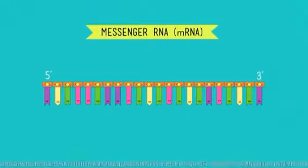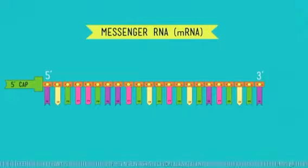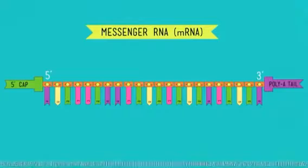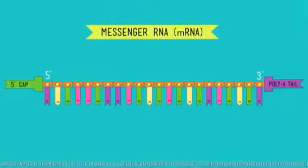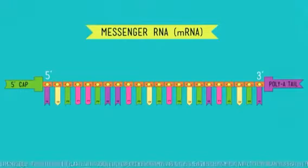First, a special type of guanine is added to the 5' end. That's the first part of the mRNA that we copied, and that's called the 5' cap. On the other end, it looks like I fell asleep with my finger on the A key of my keyboard, but another enzyme added about 250 adenines onto the 3' end. This is called our poly-A tail.